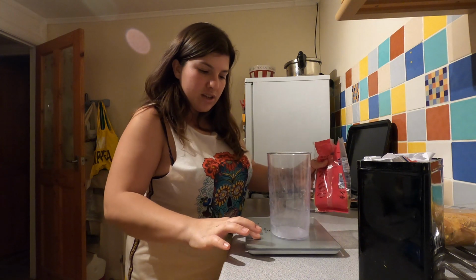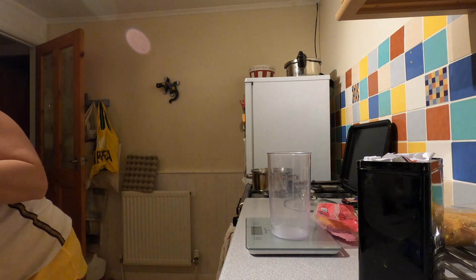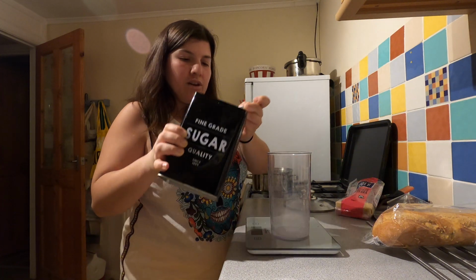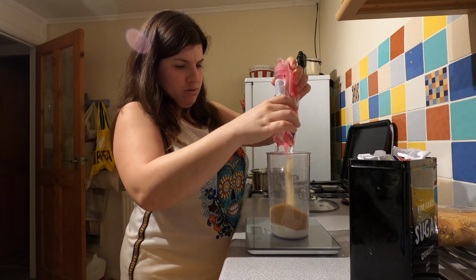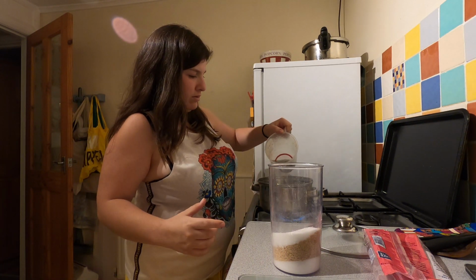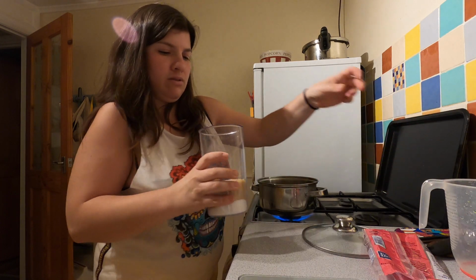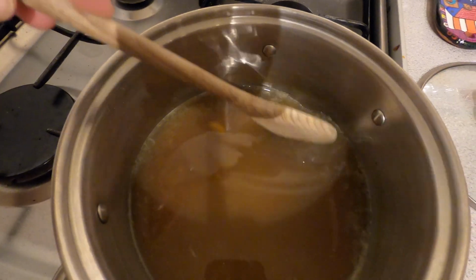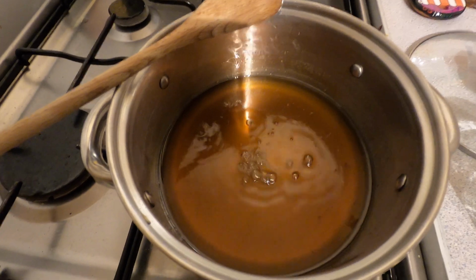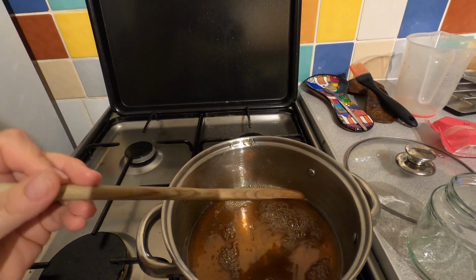So for the sugar, I have decided that I'm going to put a mixture of white sugar and demerara sugar, brown sugar. I prefer brown sugar, but I don't have enough, so I'm going to go with a bit of each. Bit of brown sugar. We just need to let it reduce until it becomes a lovely syrup or honey. Still very liquid to the eye, but it will thicken up when it cools down.